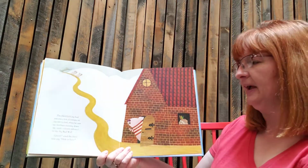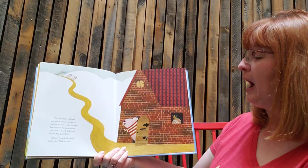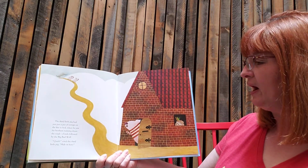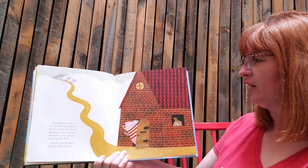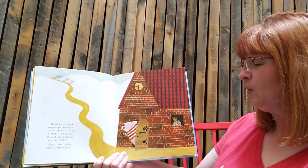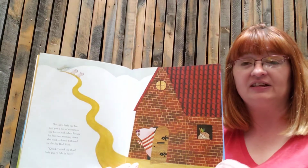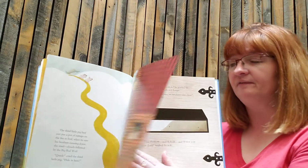The third little pig had just put a pot of turnips on the fire to boil when he saw his brothers running down the road, closely followed by the big bad wolf. "Quick!" cried the third little pig. "Hide in here!" Do you think they could survive in the brick house?